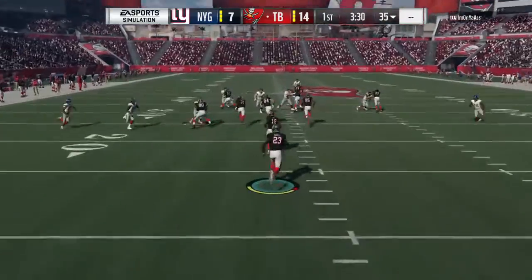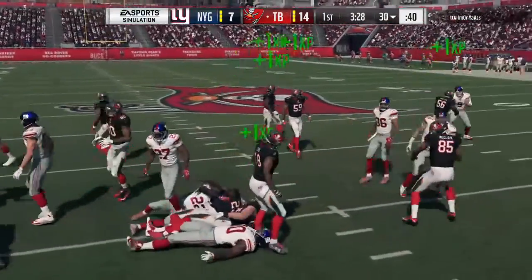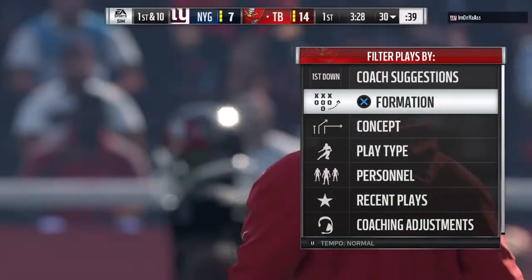This fielded at the 2. And a nice return sets him up pretty good here at the 30-yard line.